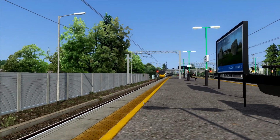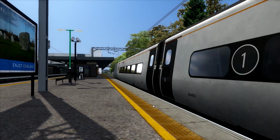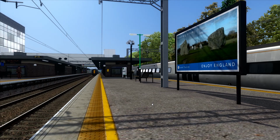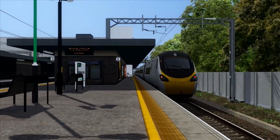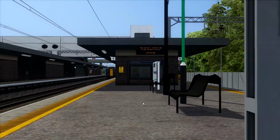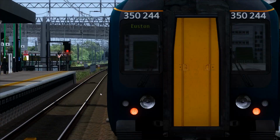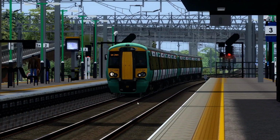It's Manchester Piccadilly to London Euston service passing through. Well, there's that one. A little bit of a mess here, but you know, why not? Okay, well now the Pendo's headed off again. As pulling in, we have a terminating southern service from Clapham Junction, just to confuse everyone.